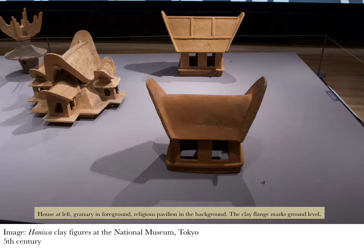How do we know this? A lot of the architectural insight that we have into these very early ancient Japanese structures comes from this series of clay figures that are now at the National Museum in Tokyo. These hanewa, or clay figures, show us the form of the granary, the religious structures, and even a palace or home structure.